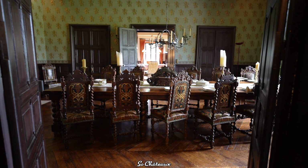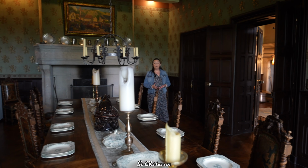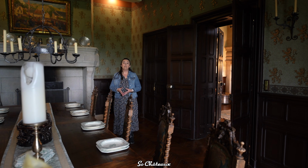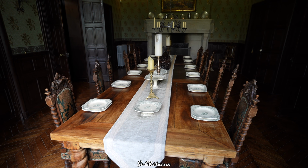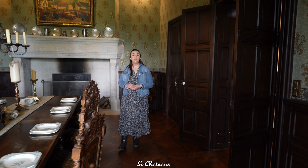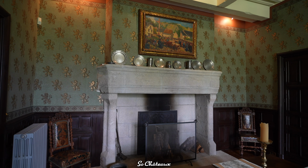So here we are in the chateau's dining room. The dining room was installed here in the 19th century by Mary Reynaud. As I said earlier, when Mr. Lombardi bought the chateau, his aim was to restore the chateau as closely as possible to its 19th century past. Archaeologists, geologists, historians, everyone came to the site to take as many samples as possible and carry out as much research as possible in order to complete the restoration.